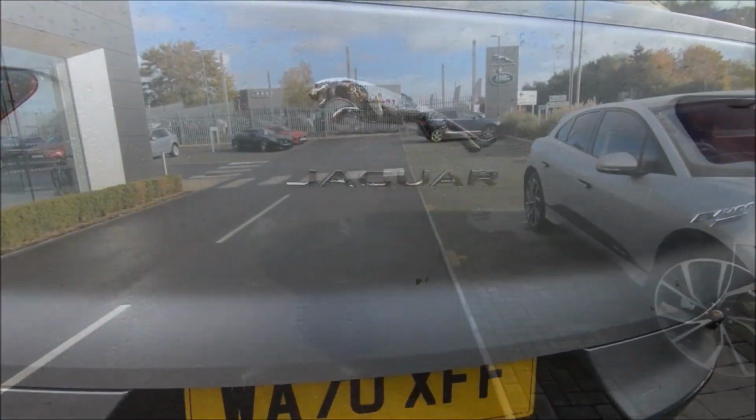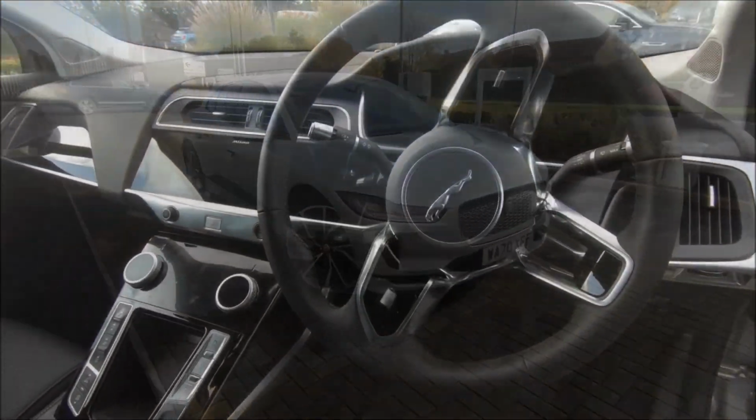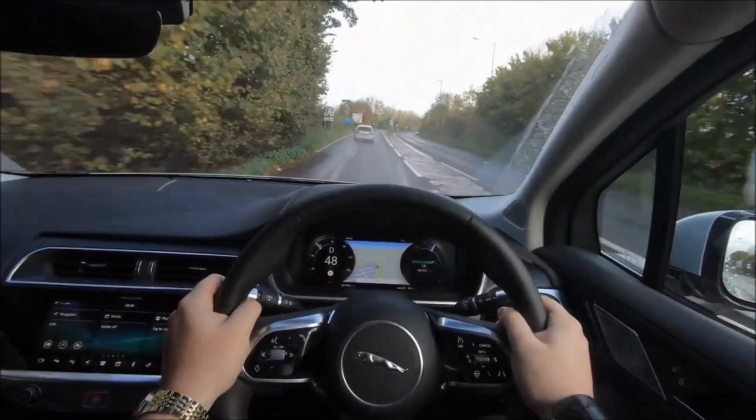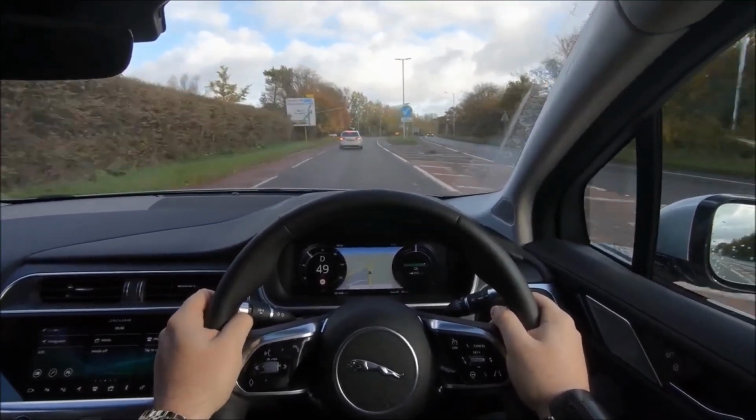How can it handle the turns? Because something which is all new for Jaguar, that's fully electric, pretty heavy for a car of its size, it could easily be too wallowy through corners, it could feel too heavy. So what does it feel like? Well, actually, it feels remarkably good.